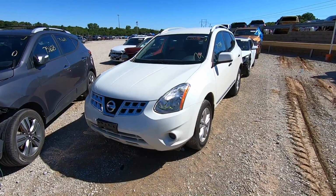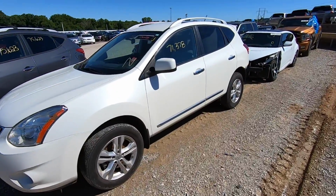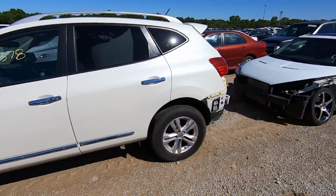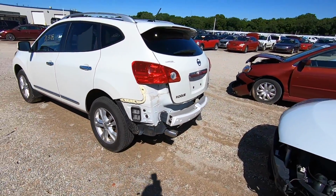Here we got a 2013 Nissan Rogue, another one that I was interested in. And yes, I know we've been doing a lot of walking around lately and not any buying. Let me tell you, I'm looking for something that I want to buy. I'm not just going to buy anything.